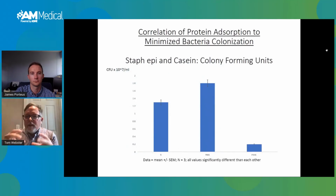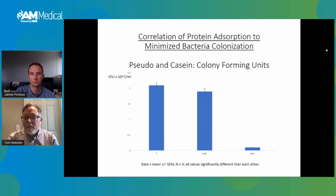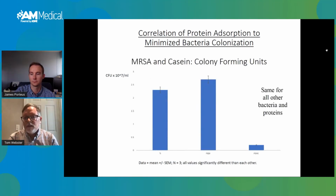And the last part of this bacteria story is we've correlated that increased absorption of casein, mucin, and lubricin to decreased bacteria colonization. So we coated these materials, PEKK, titanium, and PEKK, with casein on this slide, and then we allowed Staphylococcus epidermidis to absorb, and they're reduced. Same with Pseudomonas aeruginosa, correlating this increased absorption of casein on PEKK to decrease Pseudomonas colonization.